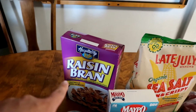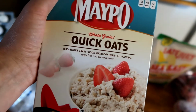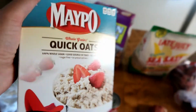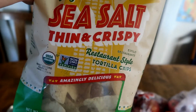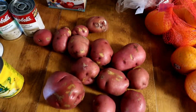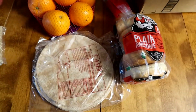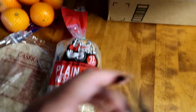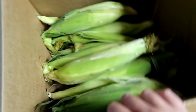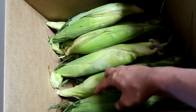One box of Raisin Bran, and this is Mapo. I've never heard of this before, but this one's oatmeal. We've got a bag of chips, some potatoes, two bags of oranges and two bags of apples. One bag of rice, one thing of tortillas, one thing of bagels, and then we've got six, well, we had six. There's 10 ears of corn in here total.